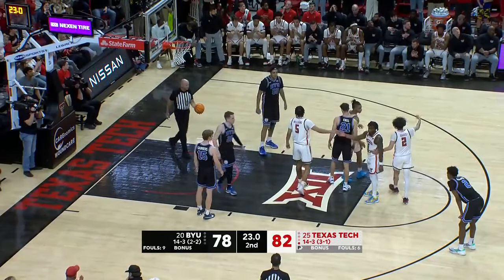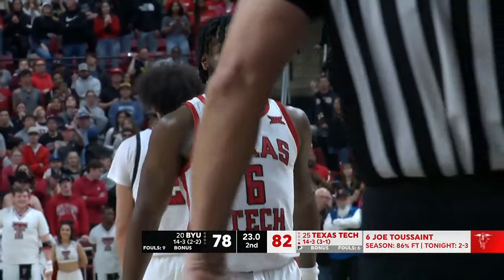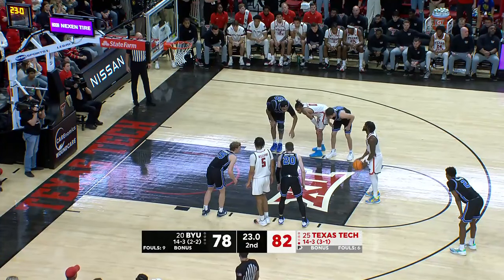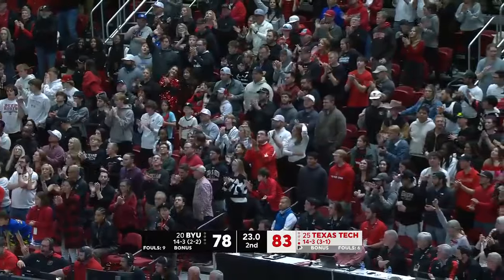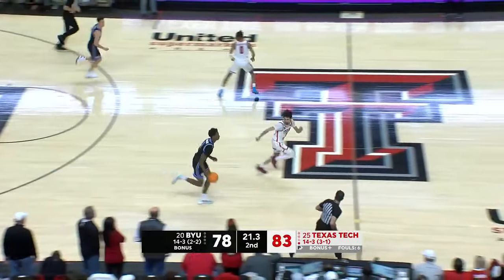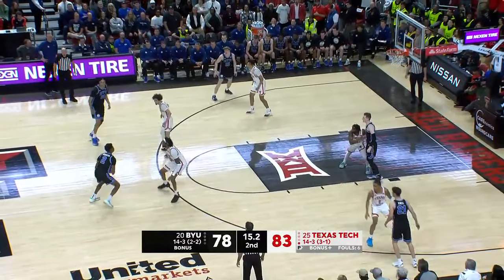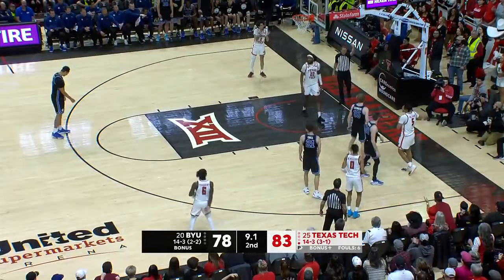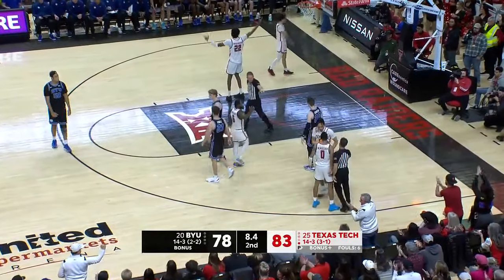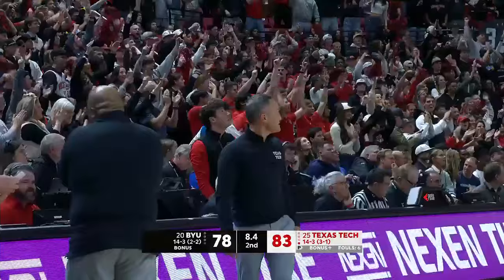Toussaint comes up and calmly cans the first free throw. BYU made 10 threes in the first half and only 3 in the second. And now you look at Texas Tech's three-point shooting, 50% for the game, 10 for 20. Robinson, nowhere to go, has to force up a three. Big rebound by Williams. And the foul is called, and Darian Williams will go to the line with a chance to ice this one. And they love it inside United Supermarkets Arena.